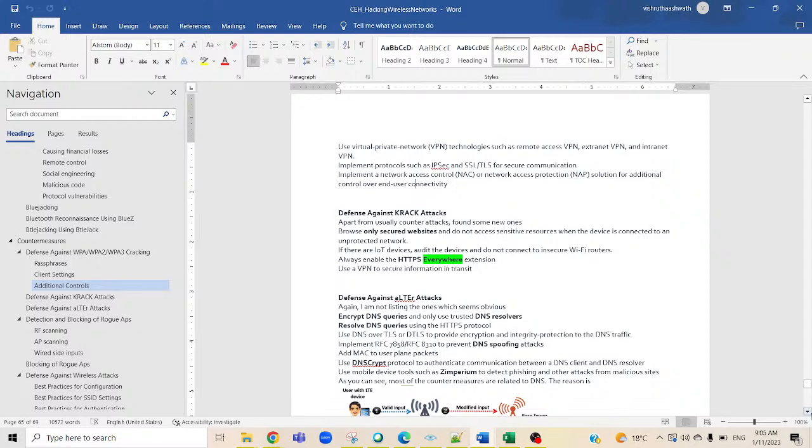Next, defense against alter attacks. Encrypt DNS queries and only use trusted DNS resolvers. Resolve DNS queries using the HTTPS protocol. Use DNS over TLS or DTLS to provide encryption and integrity protection to the DNS traffic. Implement RFC 7858 and RFC 8310 to prevent DNS spoofing attacks.